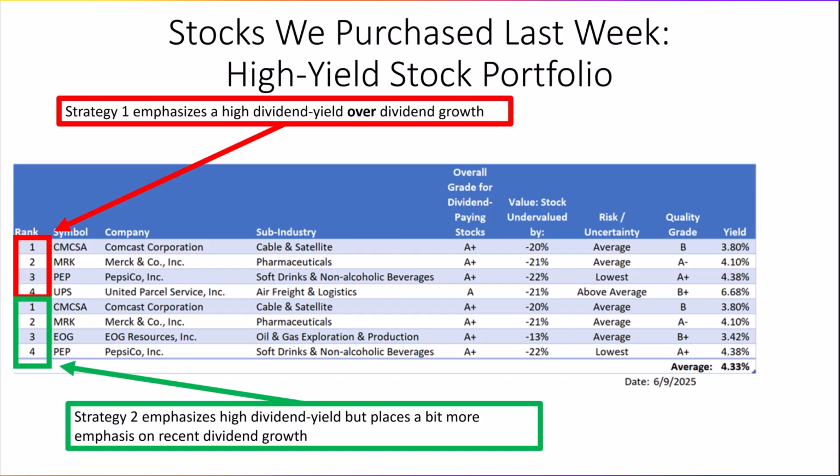Because there are 2 different strategies, we have 4 stocks in Strategy 1 and 4 stocks in Strategy 2, giving us 2 rankings. So each week we take $12.50 and split it between the 8 stocks. So each stock gets a 1/8 weighting. Now, a lot of times there's some overlap. As you can see, Comcast, Merck, and PepsiCo are in both ratings, with UPS and EOG being different. So there's always going to be some overlap.